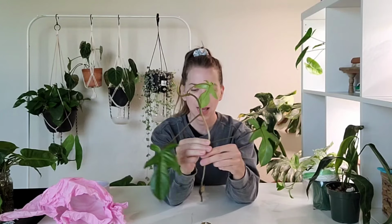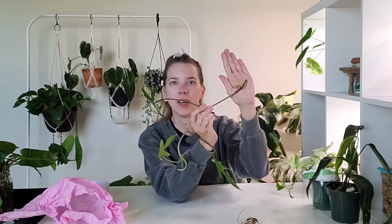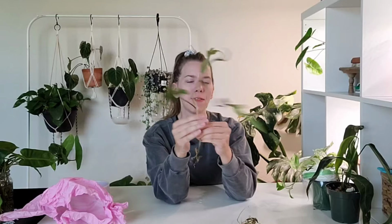But I did ask her if she had any smaller versions, and she had this top cutting. And so, oh, this is a different plant. That really scared me. She had this top cutting that had just started rooting. Like, it does have a very small root system down there. And it had a decent amount of variegation on this leaf here, and then on this one here. So she sold it to me.